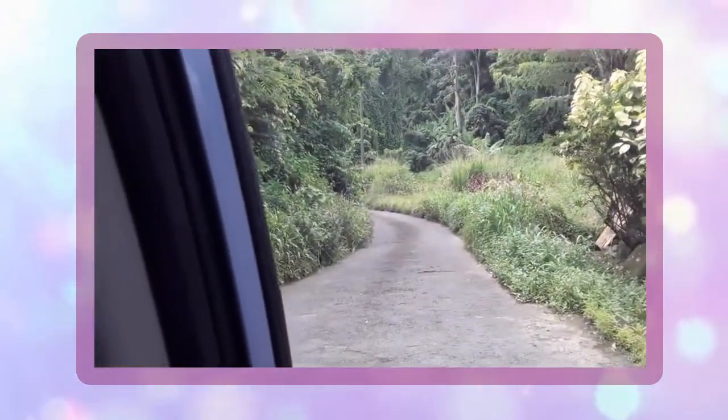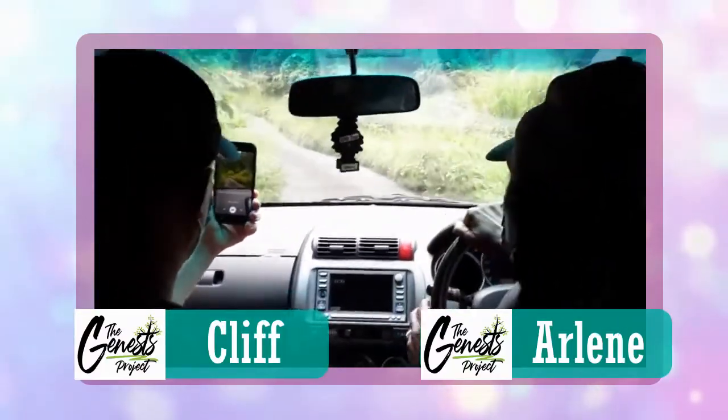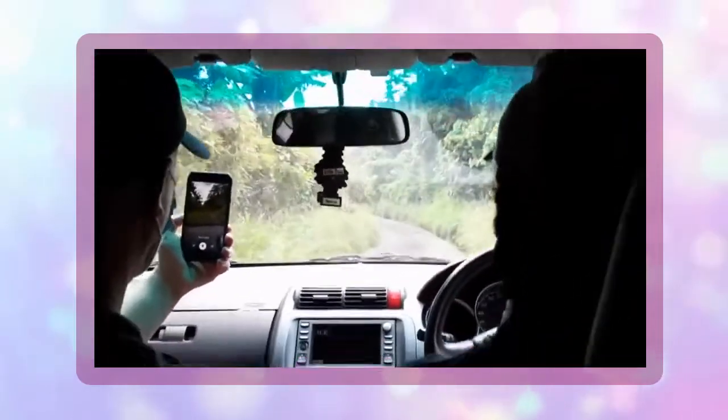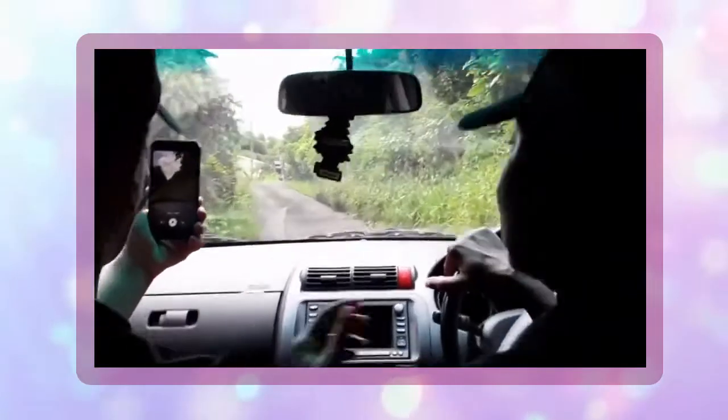Okay, let's do this again. All right, so this is the road to Clozier. The sign there. There it is. Okay. Literally the size of a four-wheeler trail. You can see all the stuff growing up on both sides. We've already had to reverse down this road to let another car come down the road. So we're gonna try it again.